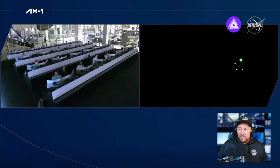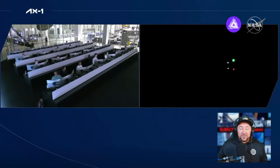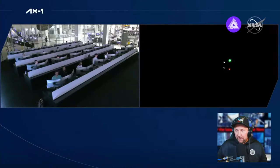Now the next burn should be in about 2.5 minutes, I believe, maybe less. It pushes it away from the International Space Station a little bit more. It should be happening very, very soon, so stay tuned for that.